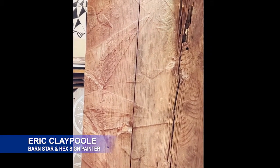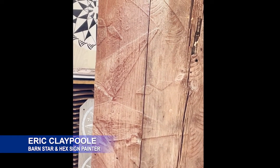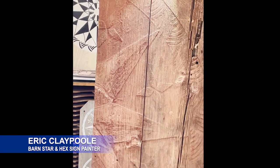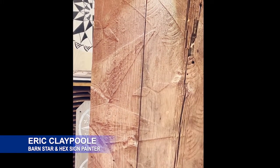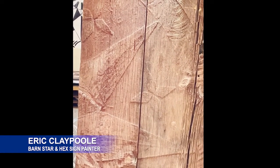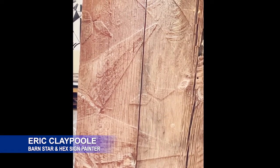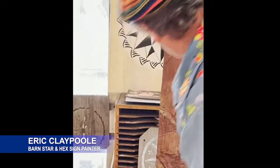This is a 5 foot, 8 point star. This is your very common 8 point star in Berks County. It has 30 degree star points. It has 7 inch rosettes. And the fascinating thing about this is the geometry is very, very fascinating. I'm going to show you right here what this would look like.